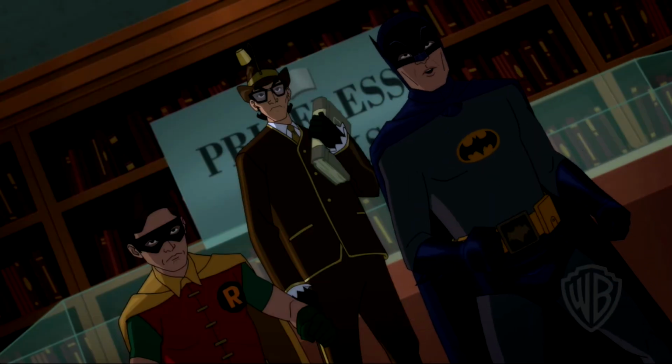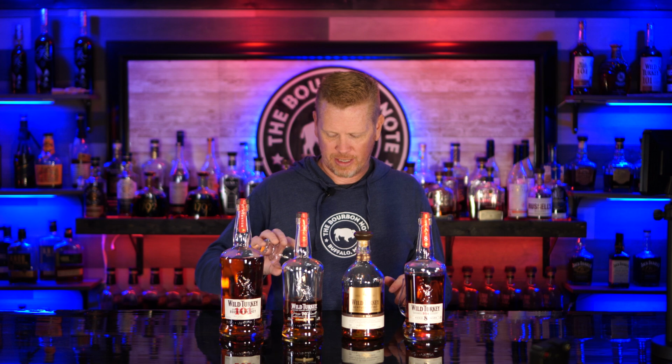Wait, aren't you forgetting something? I forgot to do the blend. If there's more than one bourbon on the bar, we got to do it, right? So I realized after doing my little outro spiel there that I hadn't done the blend. I have a sneaking suspicion this is going to taste an awful lot like Wild Turkey 101. Let's get into it.